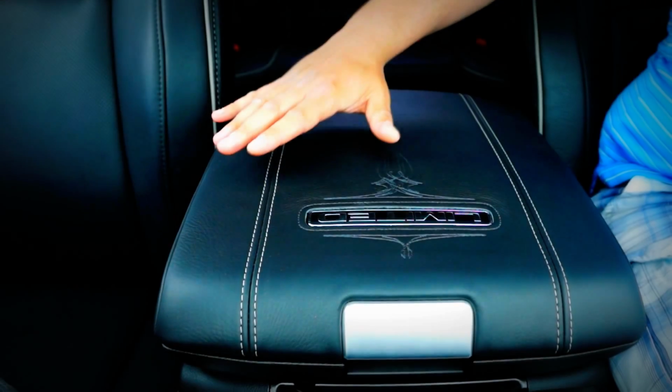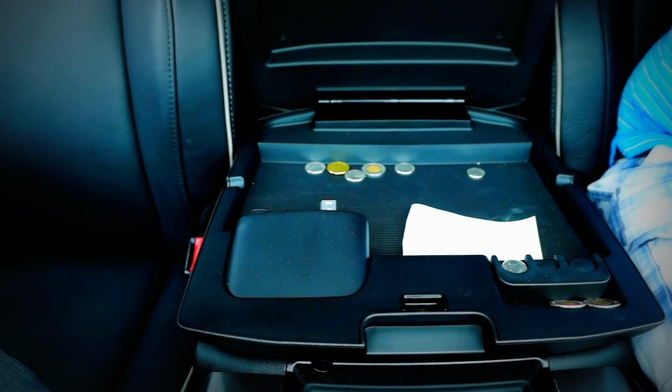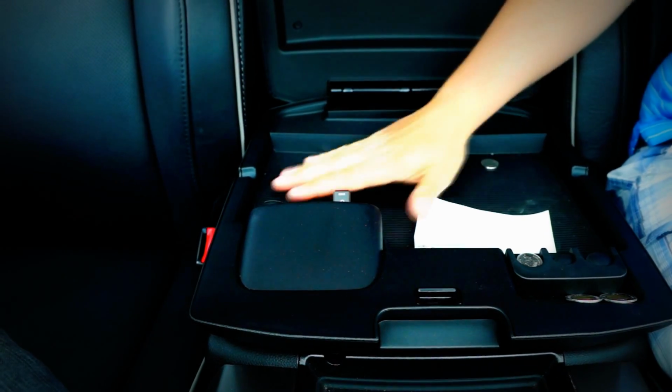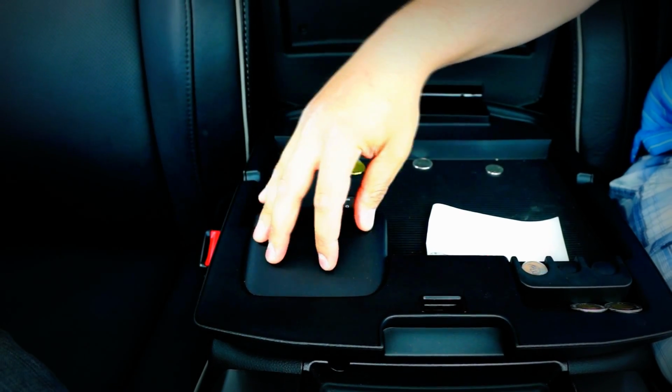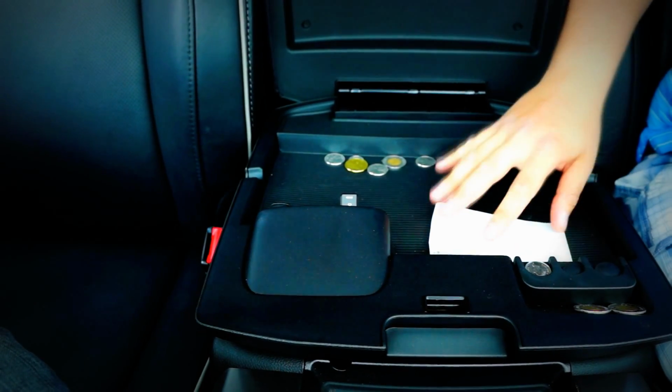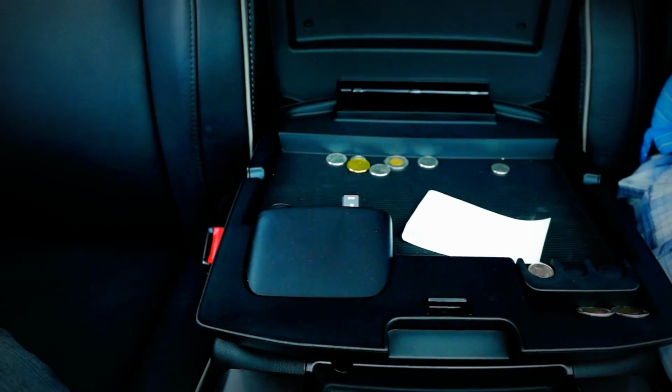So part of the center stack, you have 2 compartments. The first compartment is just with a single lever here. It's a fairly large compartment where it has all the SD card USB holders, which we'll show you in a second, a change holder. You can pretty much place a 7-inch laptop in here, or a notepad.